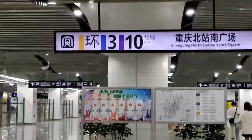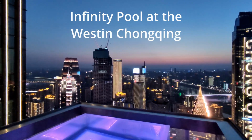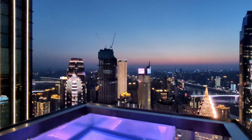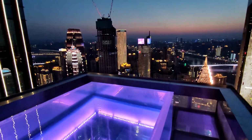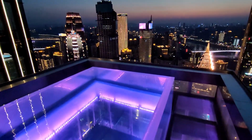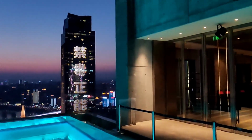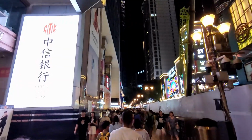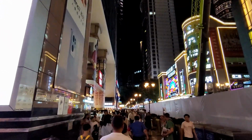After taking a metro back to the hotel, I relaxed by the infinity pool for a bit. Then I was getting hungry, so I hit the nightlife of Chongqing. The streets had all filled up with people, and it was a very lively atmosphere.